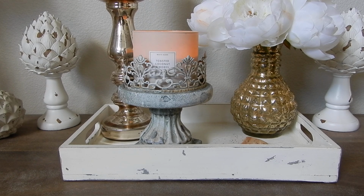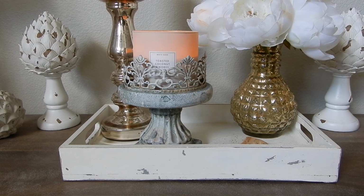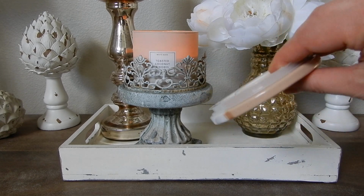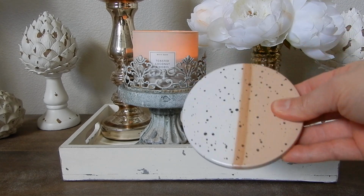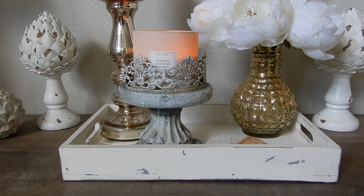Packaging's really nice. It has this nude, kind of matte finish to the glass. Label's very simple. It has that classic White Barn label. I really think they hit the nail on the head with the packaging here. It's actually rather sophisticated looking for Bath & Body Works. The lid is also a ceramic lid, so if you like to repurpose things like this, this is a pretty nice lid to be able to repurpose. So that's kind of nice.